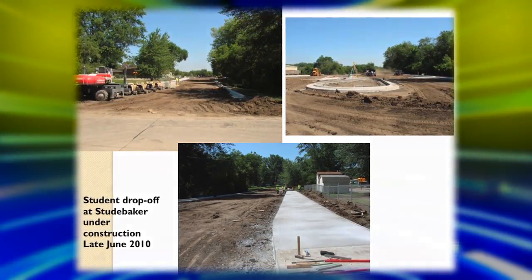I'm sure our parents and students alike will appreciate that. Yes, I think there's probably no place in Des Moines that's more congested than when school starts and when school ends. Yes. And again, there's a lot of activity at that time, and anytime you can make that safer, we will try to do that.